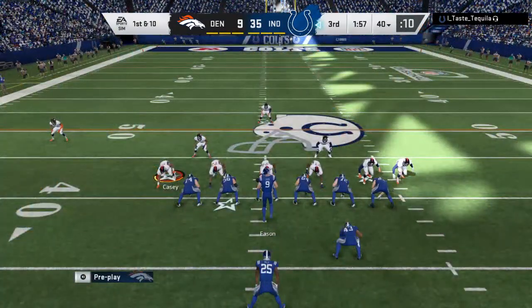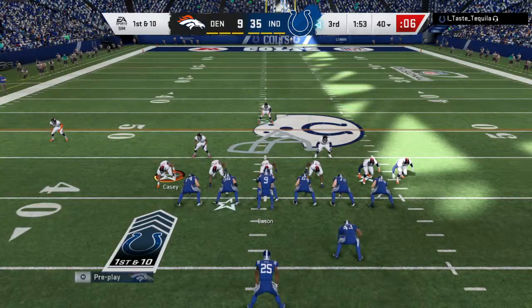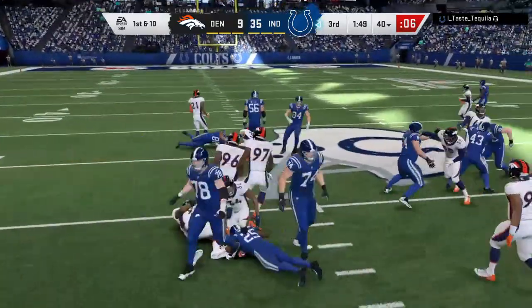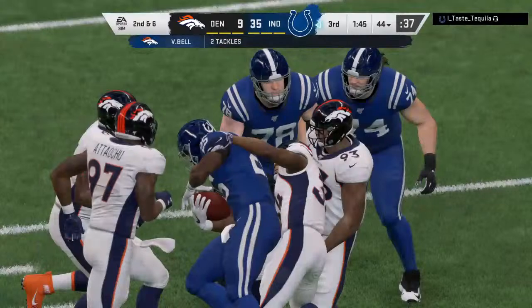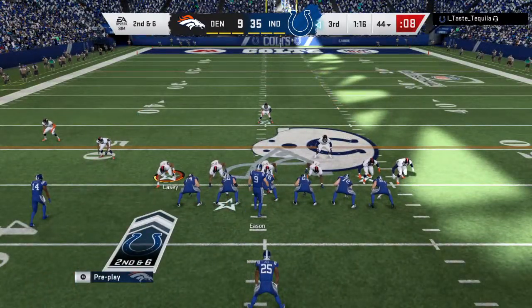Here we go. They'll run on first down with Marlon Mack. Von Bell up to make the tackle. Tough running there. That's a hard-earned 4 yards. Yeah, those are the unsung kind of runs. They don't fill up the stat sheet, but they do set you up in good position on 2nd down.